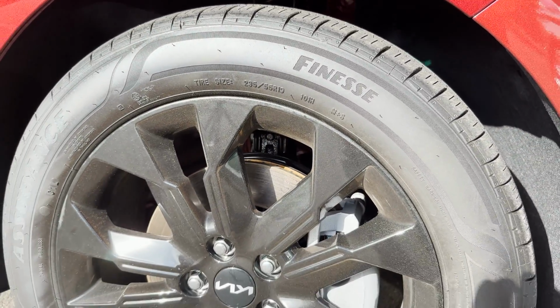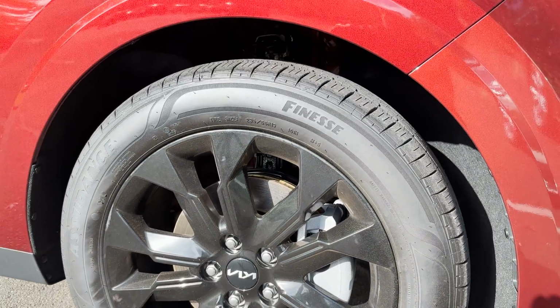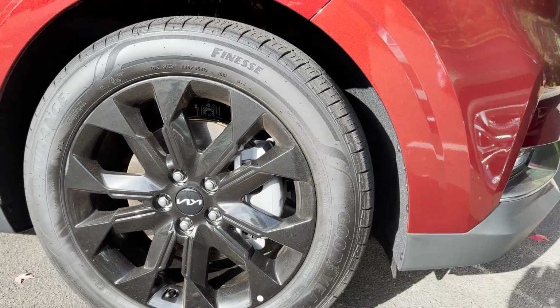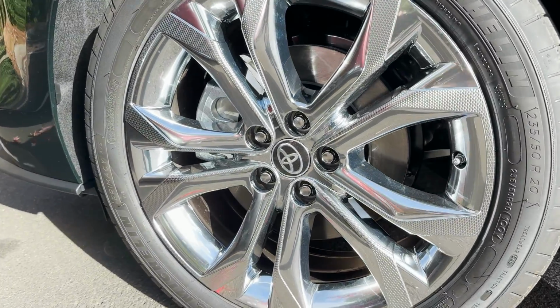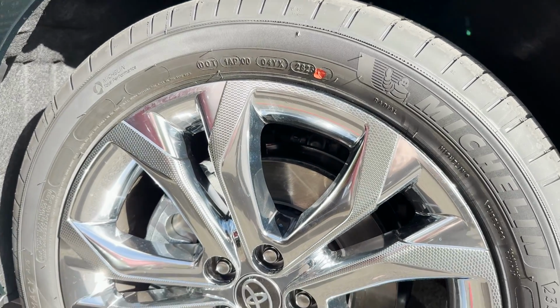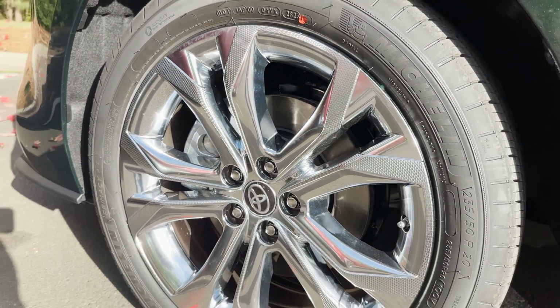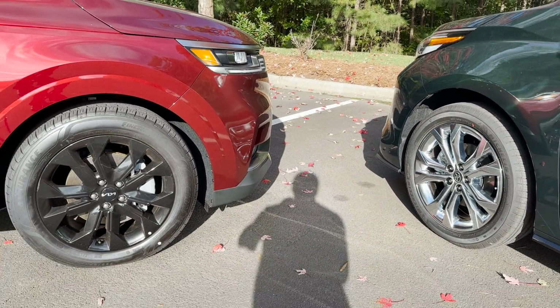235/55 R19 tires. And then we've got this 19-inch dark wheel design here. Compare that to our friend Sienna. This is 235/50 R20 tires, but look at the chrome bling here. So we have two very, very different ones. Write a comment, who has the better wheel?